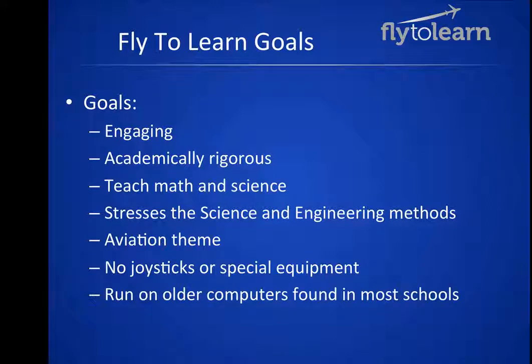We also aren't using, for example, X-Plane 10 because that has some really heavy-duty graphics requirements. And frankly, most schools are either running old computers or they're buying the cheap netbooks that have no graphics capabilities. And finally, we're trying to keep the price on this as affordable as possible.